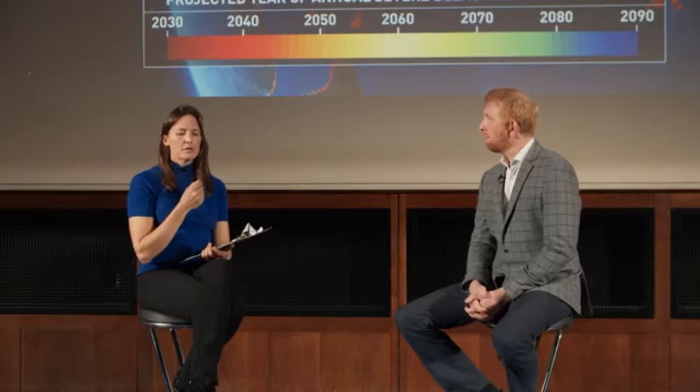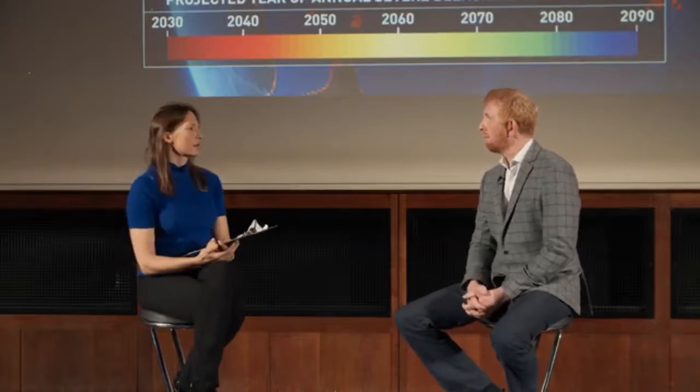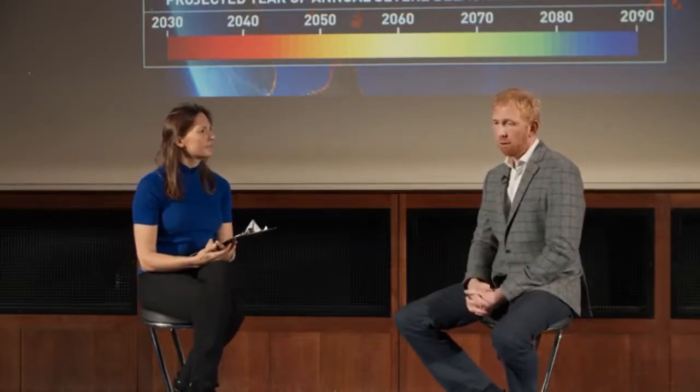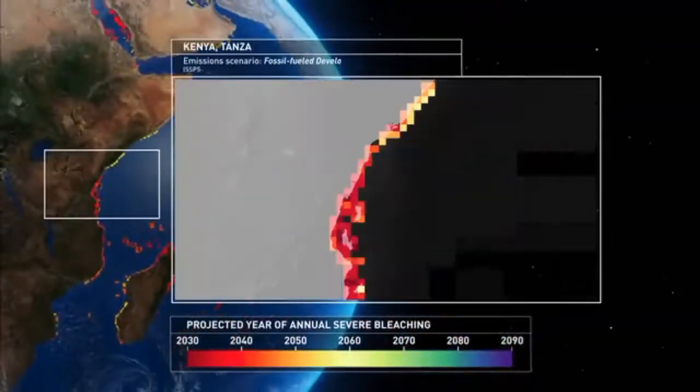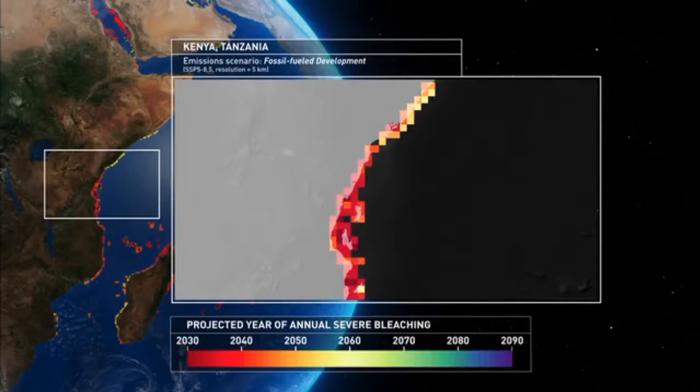Yeah. How about the response of the corals themselves? Yeah, so if we transition, for example, to the coast of Kenya and up towards Tanzania, what we're showing here is that grim picture of if we don't change our actions on the planet and that worst case scenario. We've talked then about shifting onto that separate emissions scenario where we cut greenhouse gas emissions aggressively. And as you can see here, we suddenly move towards the right on that color ramp, and we start moving into a more optimistic outlook.